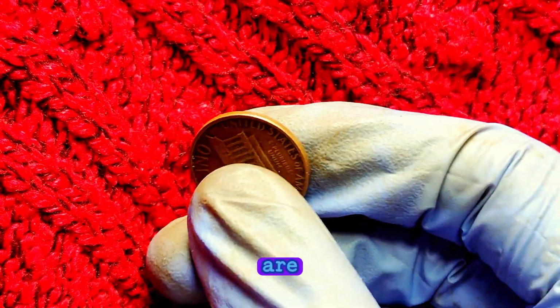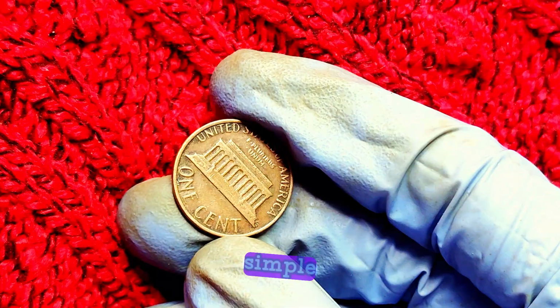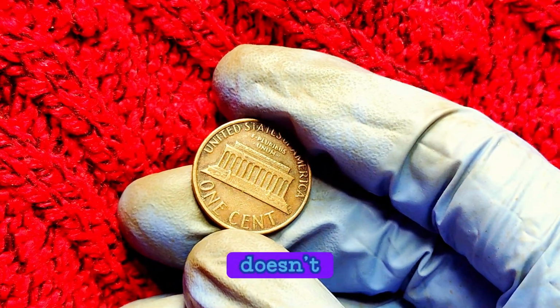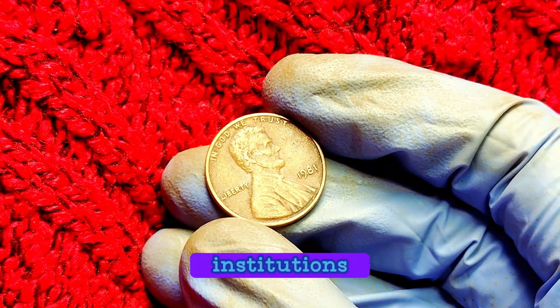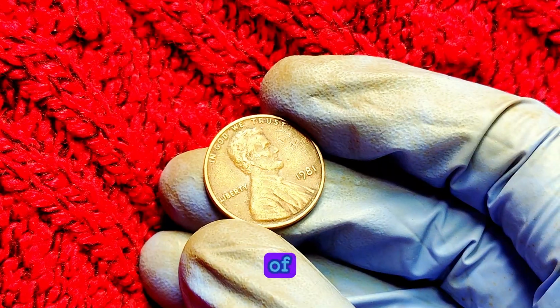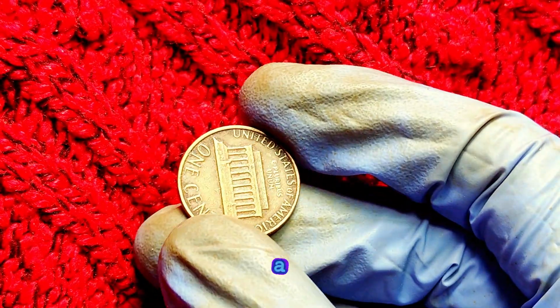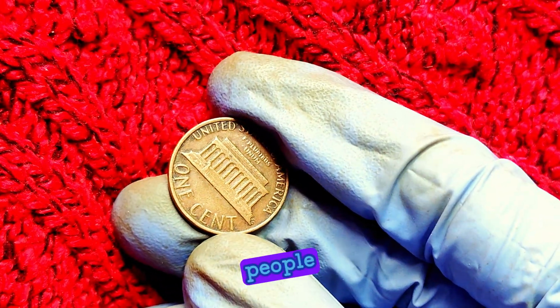Act 2 deepens the mystery. Because if these coins are so valuable, why haven't we all heard about them? The answer is simple and uncomfortable. Coin collecting isn't loud. It doesn't shout. It whispers. Discoveries are often made by individuals, not institutions. A retiree checking a roll of cents. A metal detectorist who decides to look closer. A collector who knows just enough to ask the right question. And many people miss them.